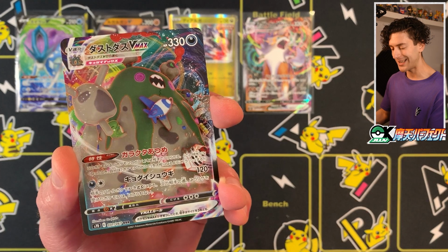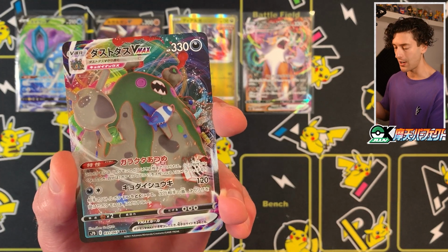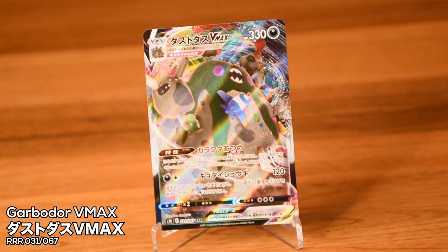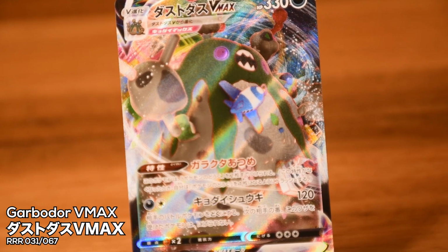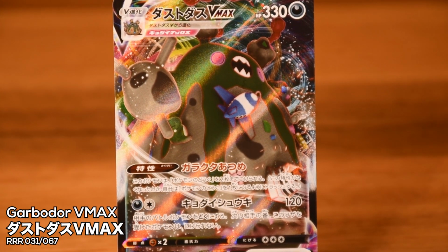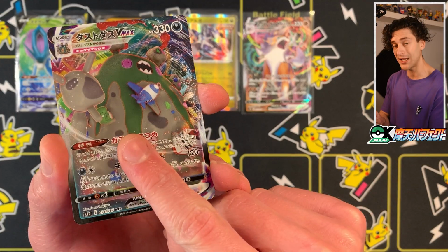Bang. Okay, there is the other VMAX. We might get a third, we might not. Dastodasu VMAX, the Garbodor VMAX. You know what? It is just a garbage pile. I was going to say it's a really nice card, but Garbodor ain't the best of Pokemon, from an aesthetic point of view, that is. Would have liked to see another Duraludon VMAX, but what can you do? We might still see it.